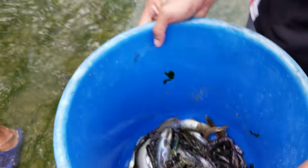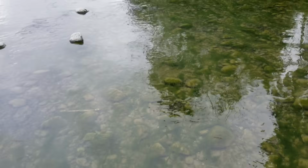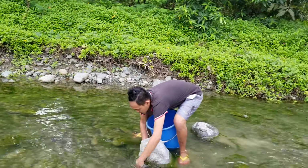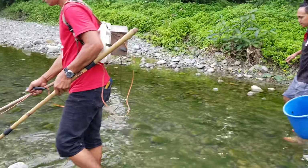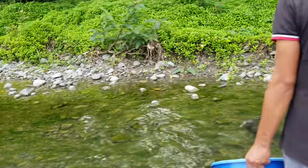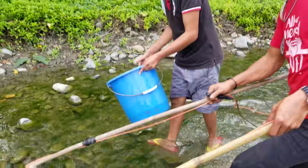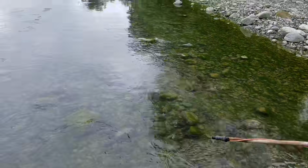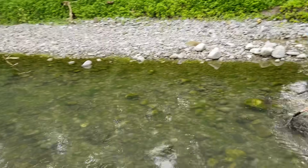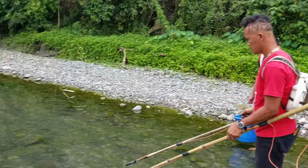How much we got in the bucket there so far? Oh, nice. Nice amount in there. It'd be nice to be even four, but we'll take what we get. See a big one right there? Catching that eel. Yeah, there's a small one. Yeah, get that one. Yeah, you got him.